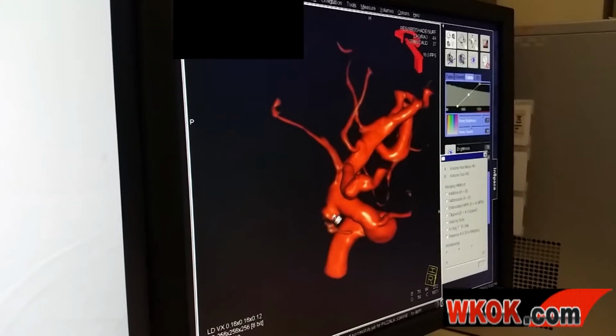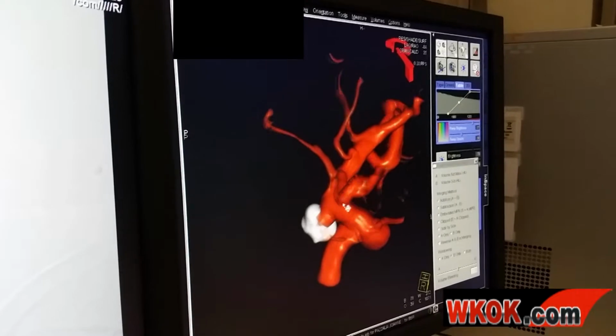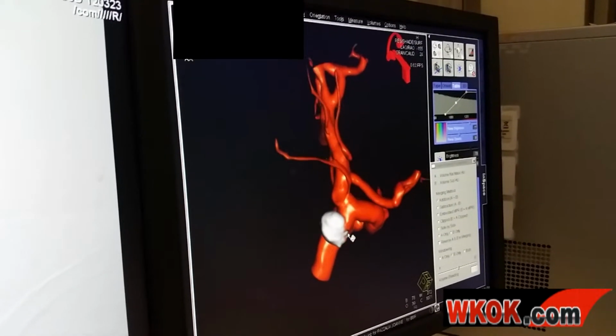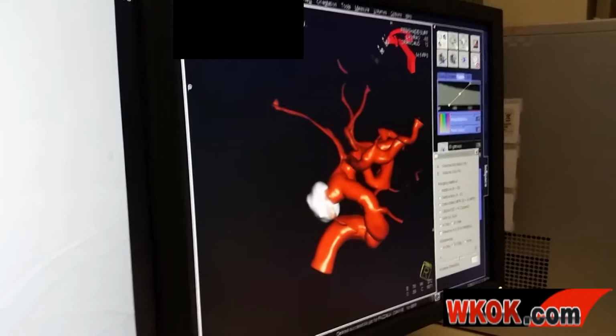There's a new groundbreaking surgery offered here in the Valley. It is for an aneurysm. An aneurysm is sometimes called the silent killer. That's a bulge in the side of a blood vessel, and in the brain in particular, it can be life-threatening.